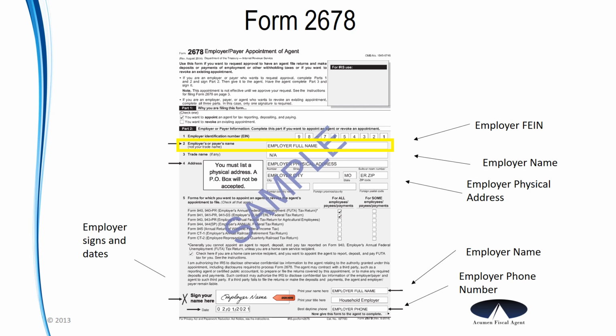Once complete, you can skip Section 3 and review Section 4. This is the employer's physical address. Check for accuracy if it's been pre-filled, or fill in this information if you're completing a new form. If you are completing a new form, please note that P.O. boxes are not accepted as a physical address.